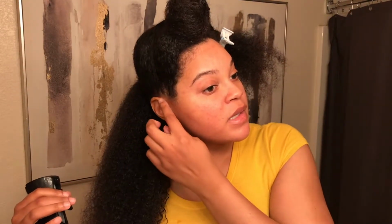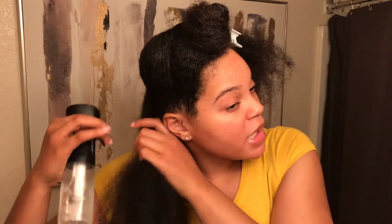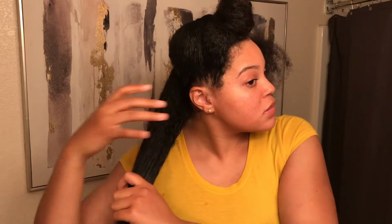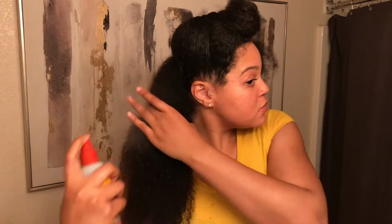So I'm going to apply some leave-in and then some oil and then the Emerge as my moisturizer. I like for my hair to be wet whenever I apply my products. And I don't want to apply a heavy leave-in because I really want to see how well this product is. So I'm just going to spray my Cream of Nature. I'm going to apply some coconut oil.